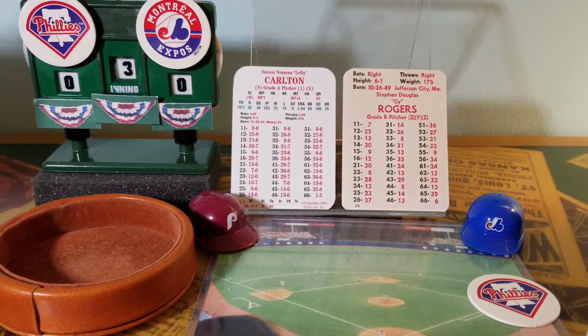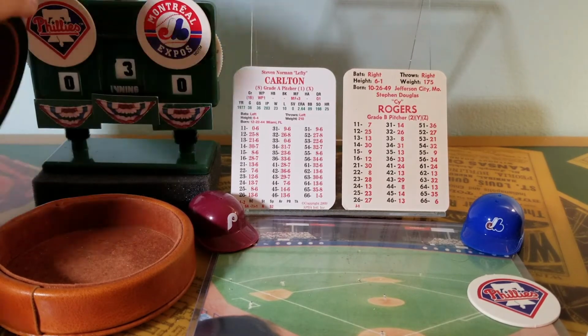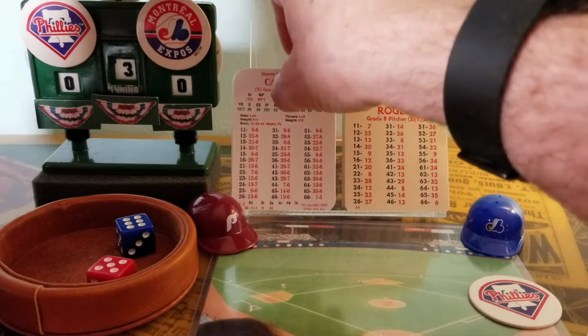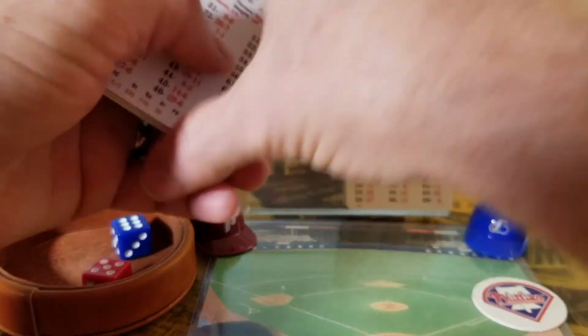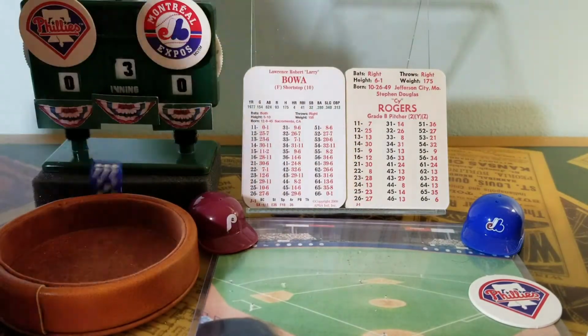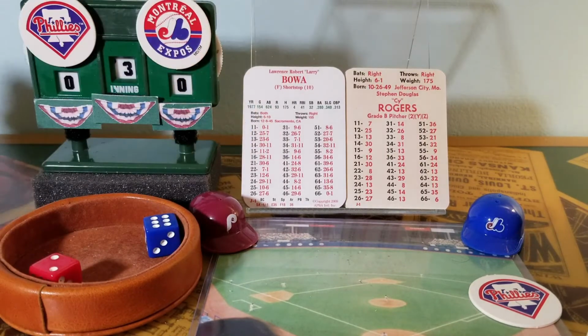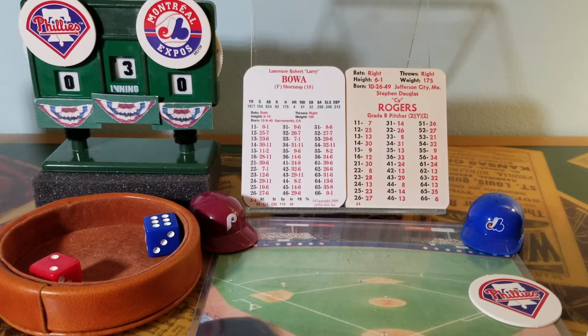6-6. Here's the pitch to Carlton. 65. Just missed that one. And that is a foul out to the catcher. 2 down. Top of the order, and Larry Bowa. Six-two is a 26. Ground ball to the second baseman, Dave Cash, who flips to Chris Speier at second to retire Sizemore.